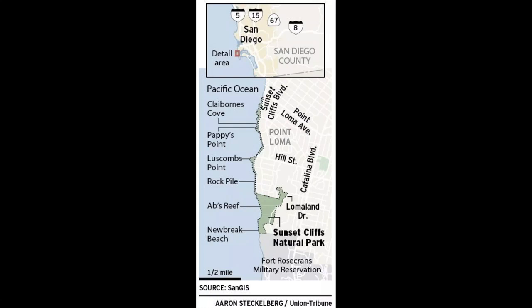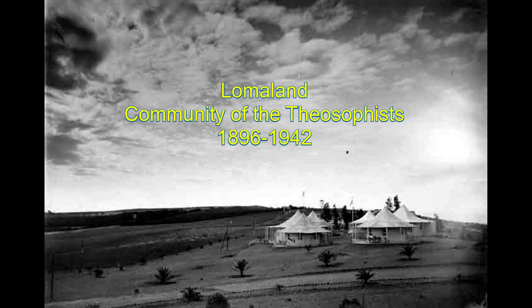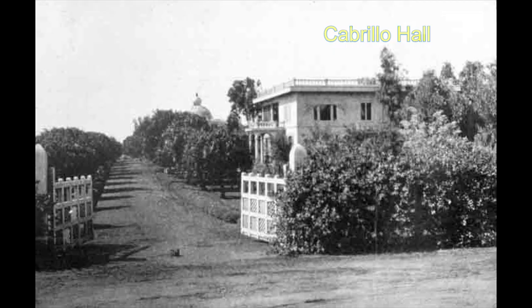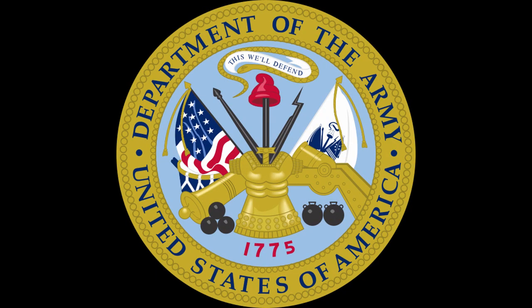As for the hillside section, located to the south of the linear section, that has its own history. In the late 19th century, it became part of Loma Land, a community founded by adherents to a religion called Theosophy. The Theosophists planted fruits and vegetables there, and built various buildings and a Greek amphitheater. The Theosophists would remain in Loma Land until 1942, when the U.S. Army used it to house soldiers during the Second World War.